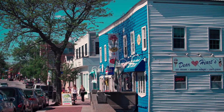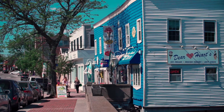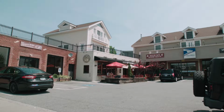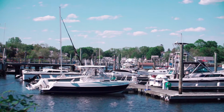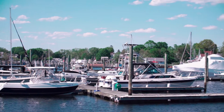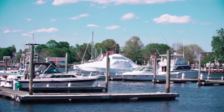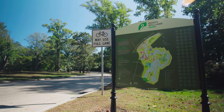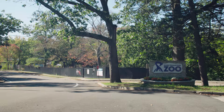The Edgewood neighborhood and nearby Patuxent Village, with its quaint New England seaside vibe, is filled with local restaurants, pubs, and boutiques. The area's proximity to the water makes this a prime spot for boaters, with the popular Rhode Island and Edgewood yacht clubs. Several local parks are close by, including Roger Williams Park, with a renowned zoo, botanical gardens, carousel, and several walking paths.